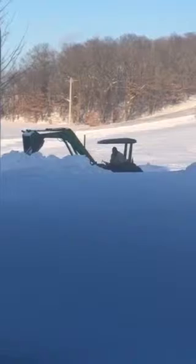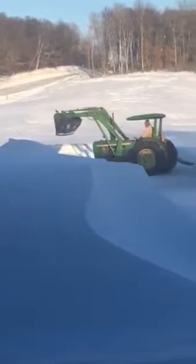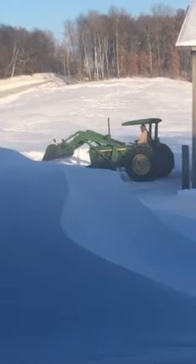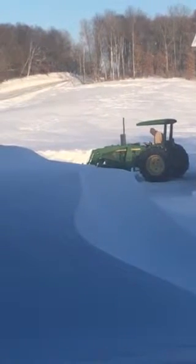It is a very slow process using a tractor, but it is a lot more effective in this deep of snow than just the plow on our truck. So this was our only option. One scoop at a time.